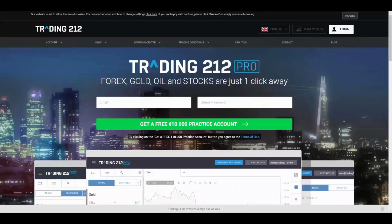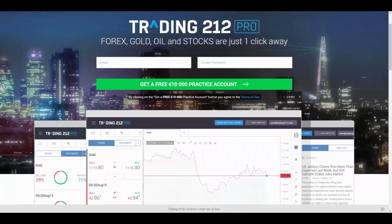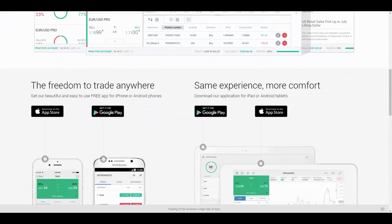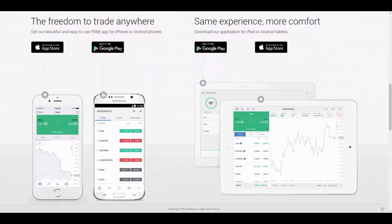Trading212 provides you with the Trading212 Pro platform that is available in a web version for desktop, and as an app on iPhone and Android phones, as well as iPad and Android tablets.